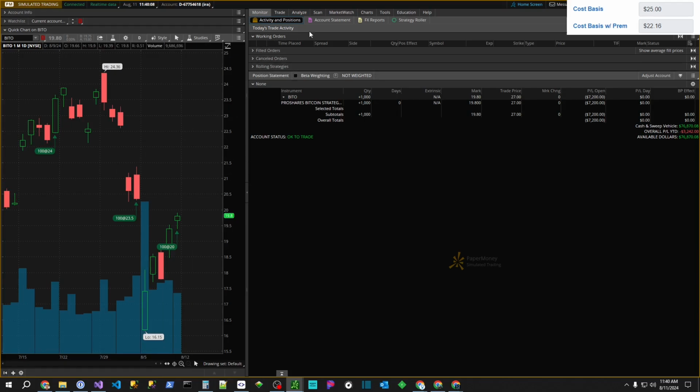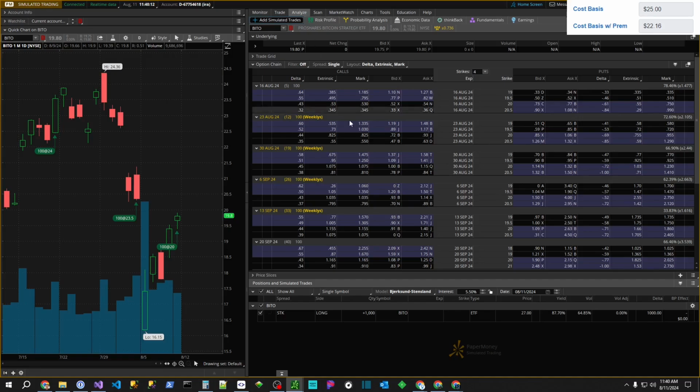Not sure. Anyways, that's one of the reasons why you should use the web application instead, because it accounts for everything, even stuff that Thinkorswim's possibly not seeing. All right, because Thinkorswim can only monitor what you've actually done within it. So our current cost basis is sitting at 25.